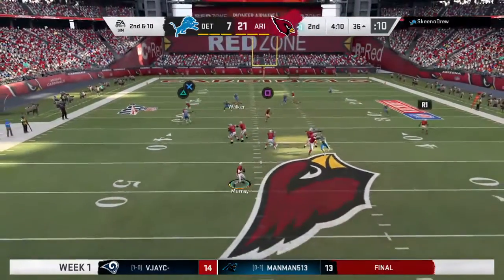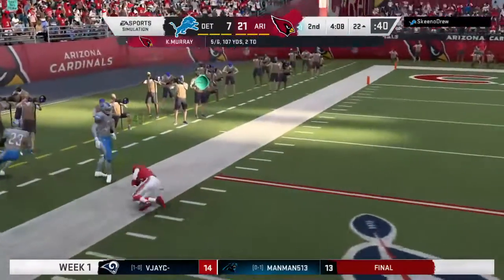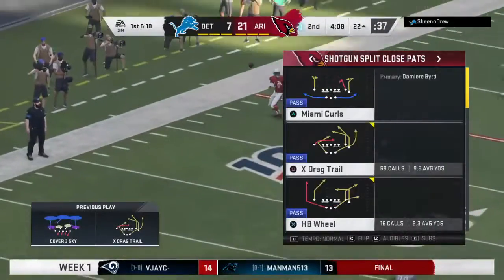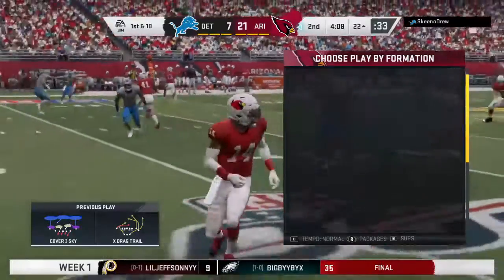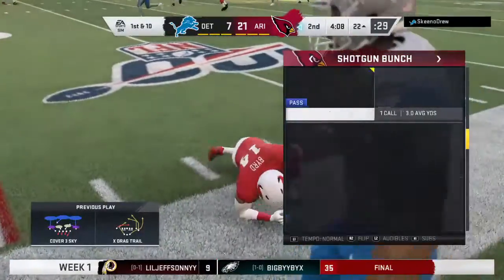Murray again, 2nd and 10. That'll be taken in by Demir Bird. He's going to go out of bounds, but he takes this one down just shy of the 20. That goes for 14 yards, first down Cardinals. First and 10 at the 22-yard line.